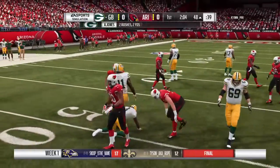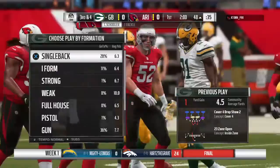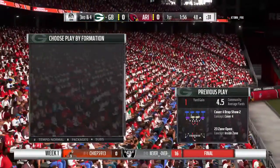And he'll get this into enemy territory, but not by much, as he's down to the 48. It'll only be a gain of a yard, and it sets up a 3rd down and 4 now.